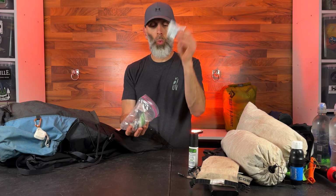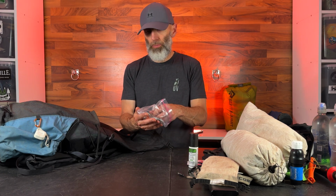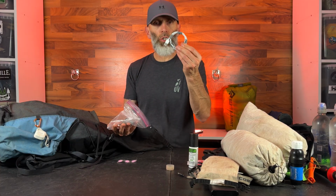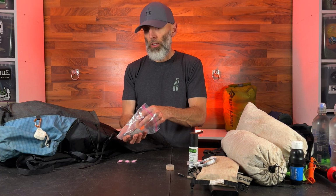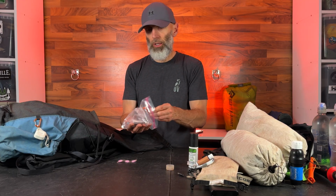I have extra wet wipes in here. I have a fire starter in here. I don't actually need that on this trip. I have an extra cap for my water bottles. I have an extra charging cord for my phone. I have some chapstick with Leukotape wrapped around. The Leukotape is for blisters if I start to get them.